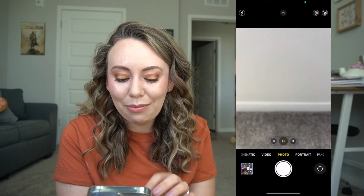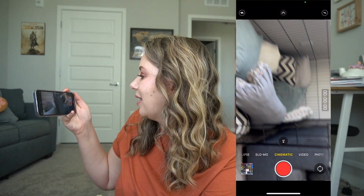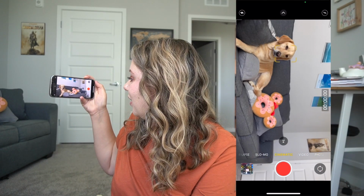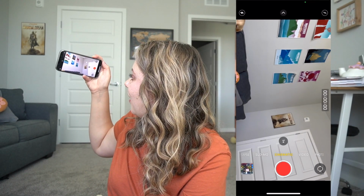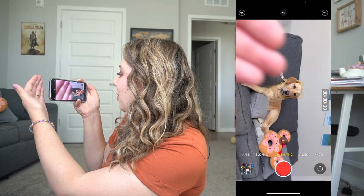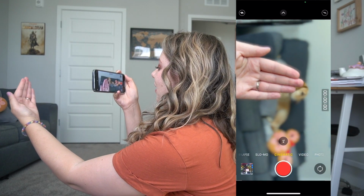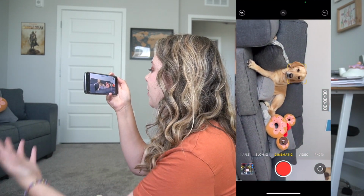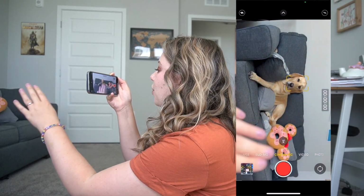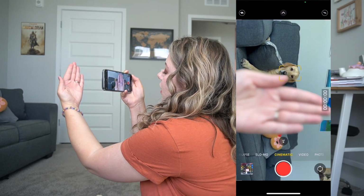Then I have my camera, so I'll show you a little bit of what cinematic mode looks like. So let's see, Nala's sitting on the couch. It's kind of hard to do without somebody else coming in, but for example, here's Nala, and then if I want to show something up close, I need to turn around to do this. So Nala's here and then I can come in. It's so cool. It works better if there's other people because if people are coming back and forth in front of the camera, you can see better how the focus shifts.